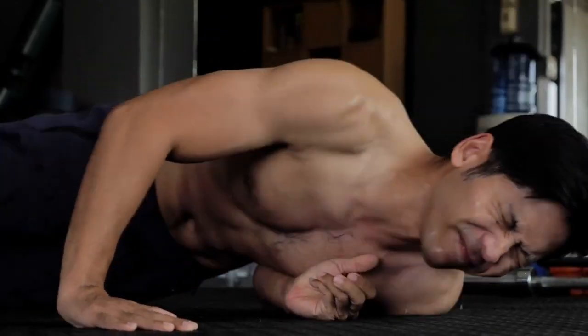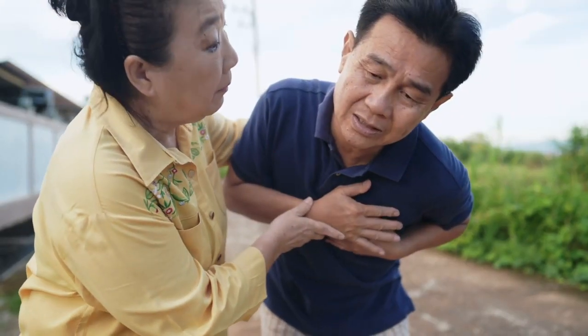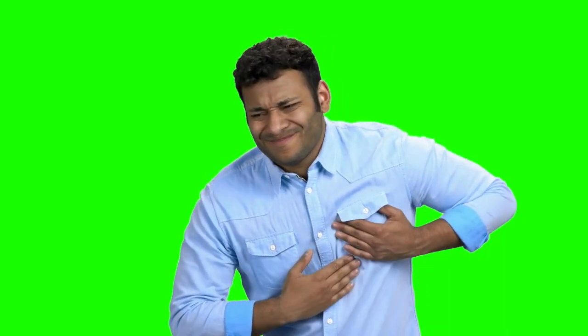Whether you're working from home, working in the office, working out, vacuuming, standing in your kitchen, sitting on a park bench, out for a walk with your wife, out for a walk with your husband, or standing in front of a green screen, heart attacks are bad for your health. And not just because a heart attack in front of a green screen allows a medical event like this to occur in the most unfortunate or embarrassing of situations.